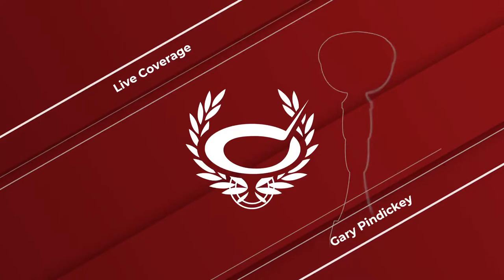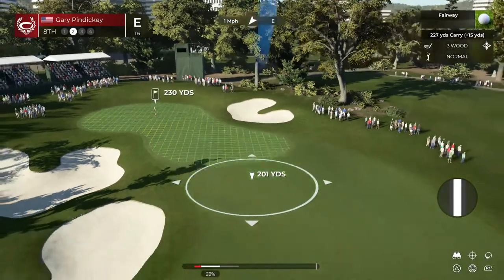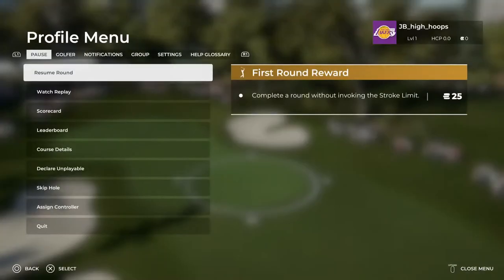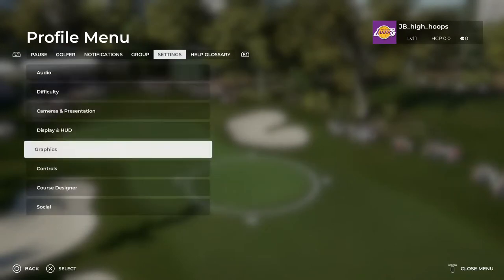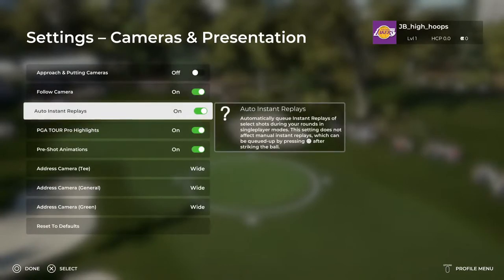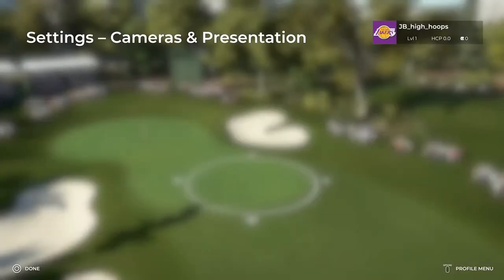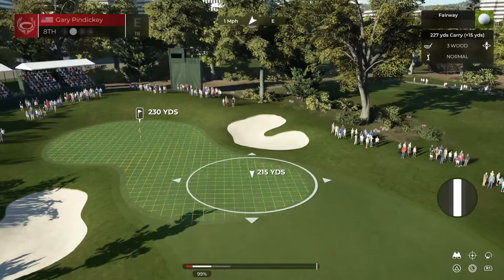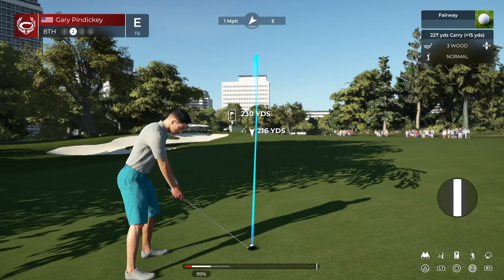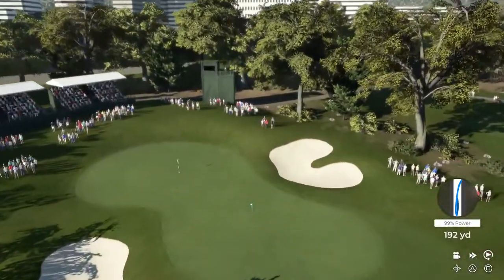And back to the course with the live action. Playing from around 230 yards. Two strokes off the lead. Going with a 3-wood here. Hoping for a bounce here, preferably to the left.